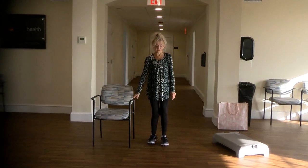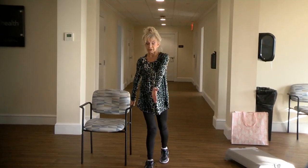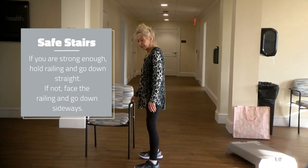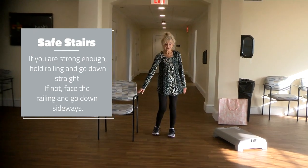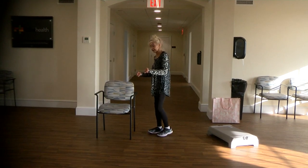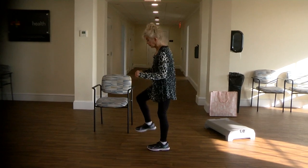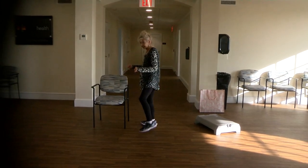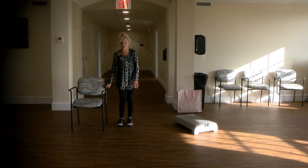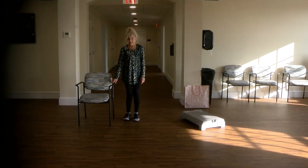So I'm at the railing, and if I'm strong enough, I'm going to walk down straight. If I'm not strong enough, I'm going to walk sideways down, okay? Sideways down is safer because you're holding the railing with two hands. You're coming down one foot at a time. If you want to go back up that way, you go up one foot at a time, holding the railing, okay? If you want to hold the railing and go down face front, then you would hold the railing.